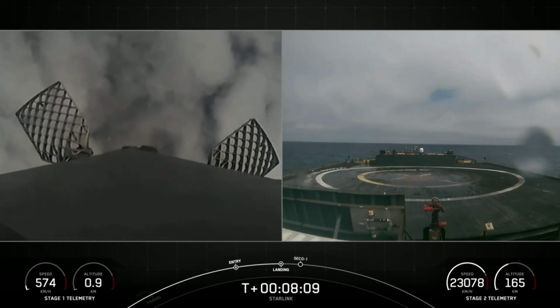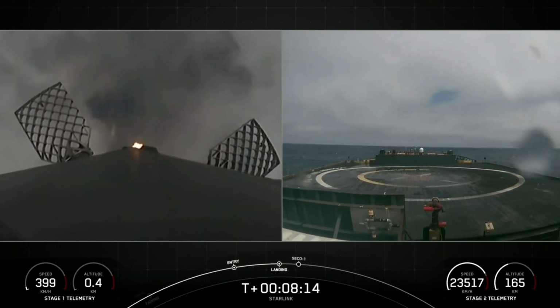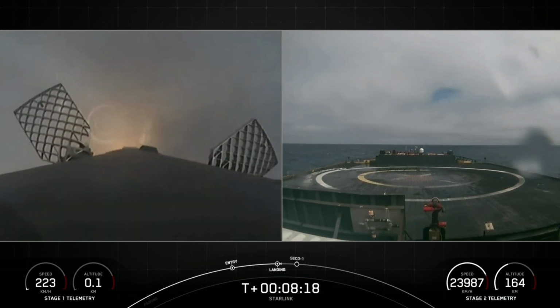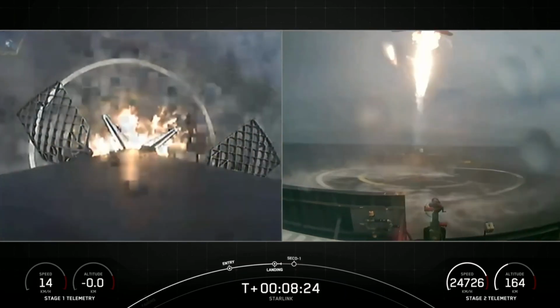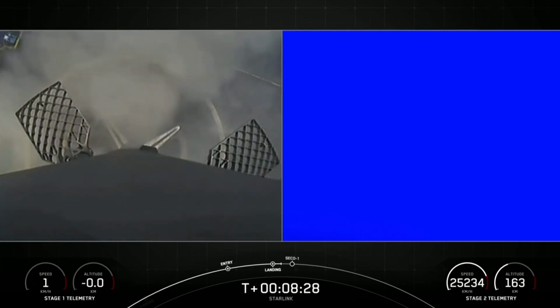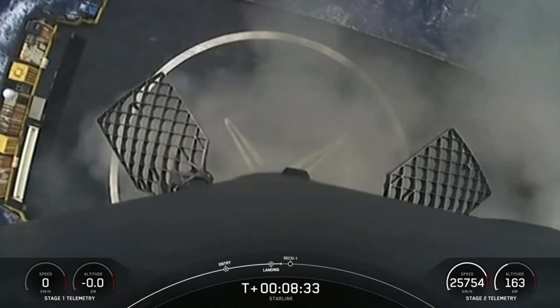The first stage has lit 1 engine, the center engine, to prepare for landing on our drone ship. Of course, I still love you. Terminal guidance. Stage 1, landing leg deploy. Stage 1, landing confirmed.